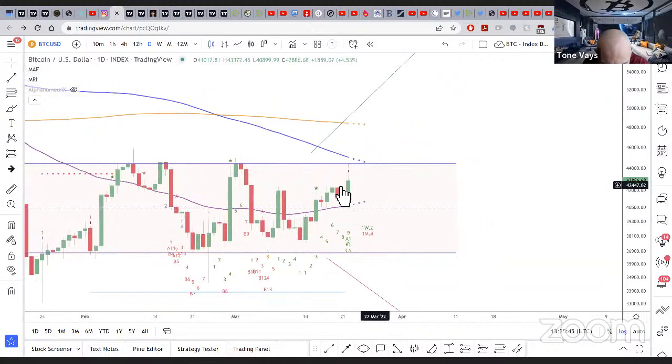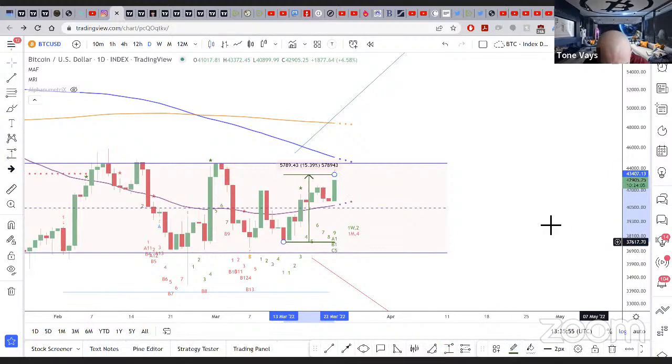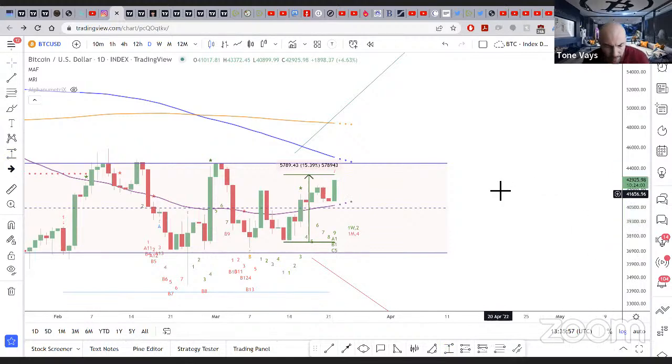But even if we do break 44,000 today, you got to keep in mind how far Bitcoin has gone in a short amount of time. Again, the MRI trend. We have gone $6,000 in price movement for 15% in basically the span that takes you from the start of the MRI trend to the end of the MRI trend.